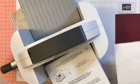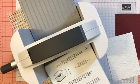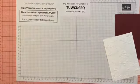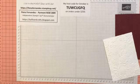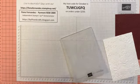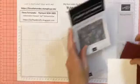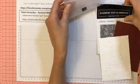Love it. Let's get some colours out. Let's make a Christmas card. Okay, that's enough of that. Let's move this over. Get my little embossing pads over there. That is so cool. See, I'll put the name there so you can see it if you want to know what that is. And that's the folder.